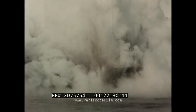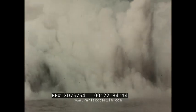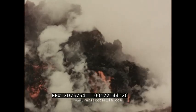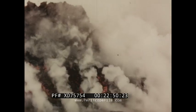A curtain of steam hides the massive flow front as it pours into the ocean. Jets of black sand formed by the rapid disintegration of the hot lava in the cold water spew out of the steaming veil. Fragments of lava continually roll off the front of this blocky aa flow as it builds up new land into the sea. Minor explosions send small projectiles into the air.